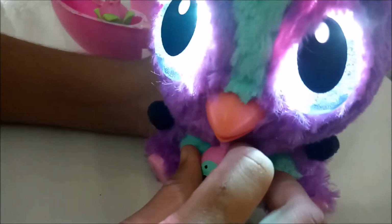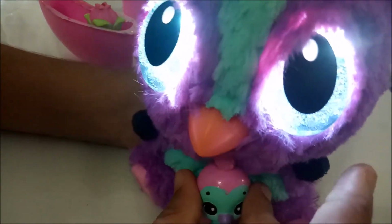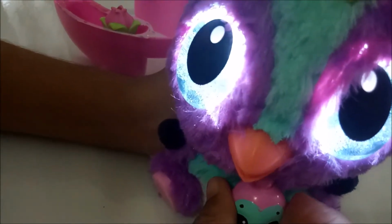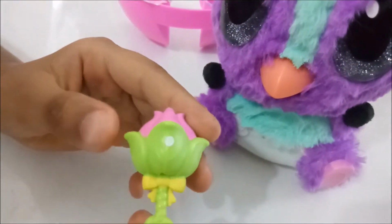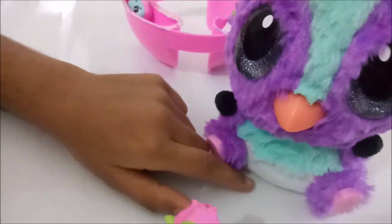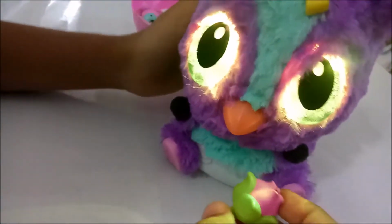And she's happy. She's playing with the buddy. This is a rattle. So place the spot on the chest. So she will play with it.